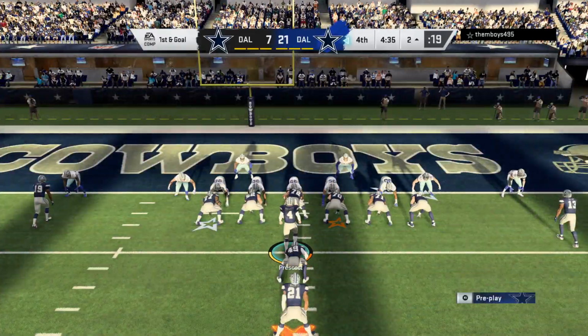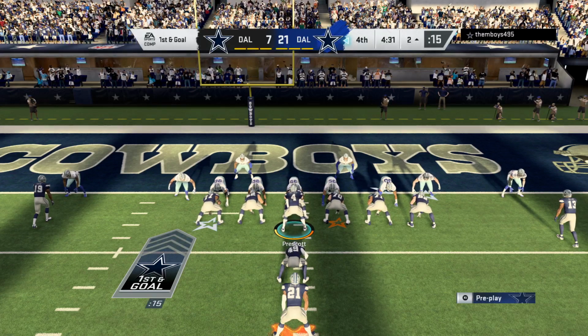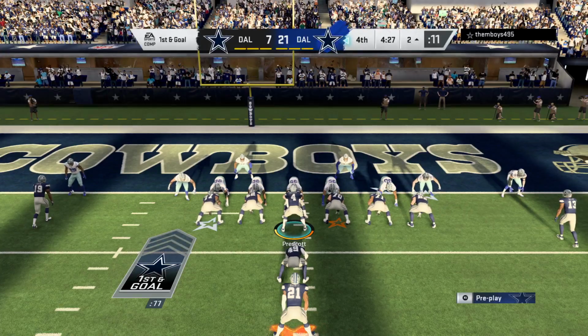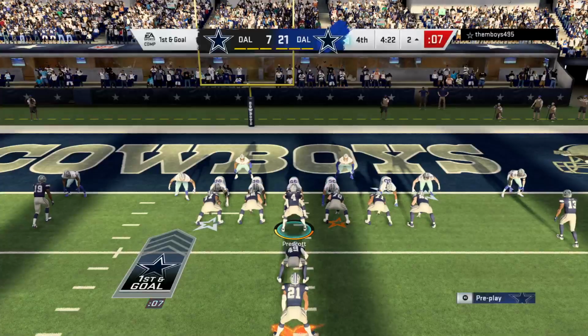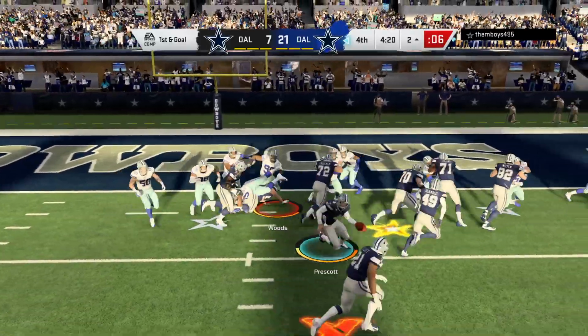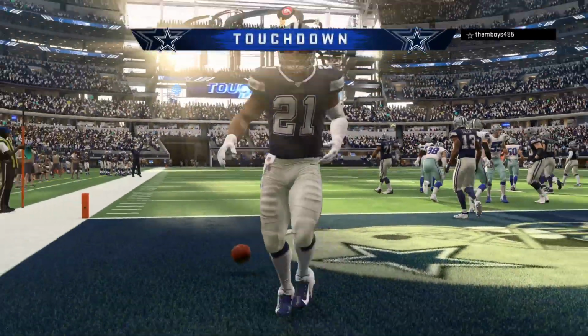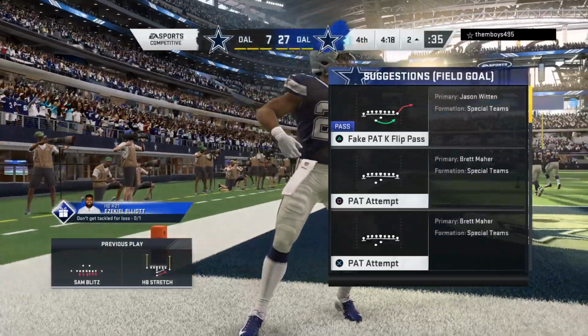A good chance now to put this game on ice. This is first and goal. No game on this defense, no game. Now Elliott. And he'll get in. Touchdown, Cowboys. Taking it in from 2 yards out.